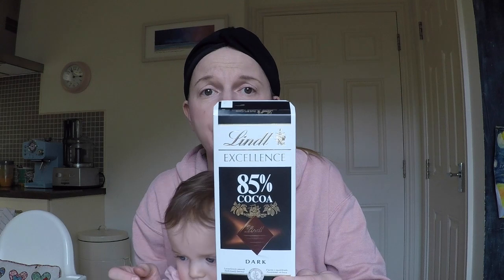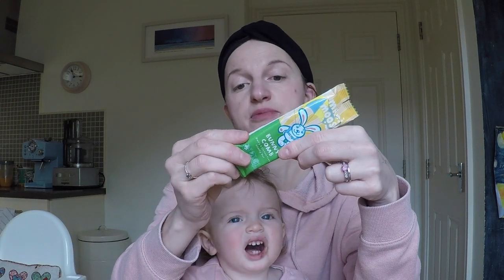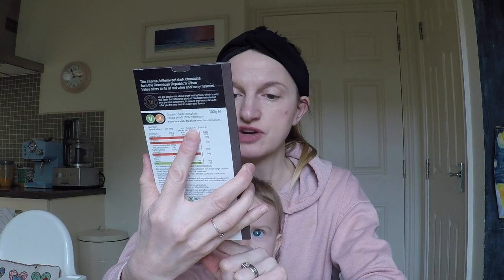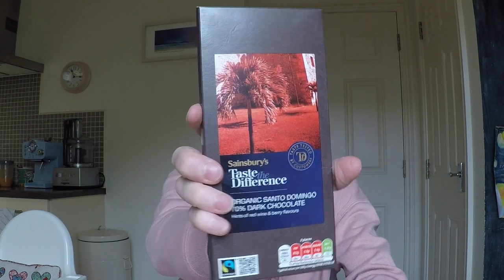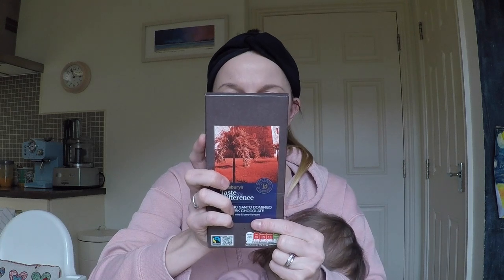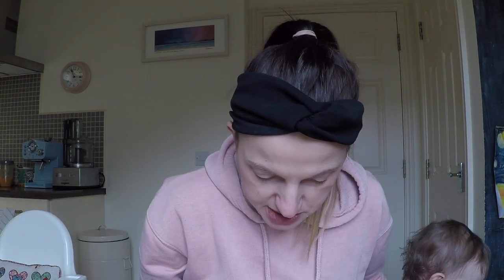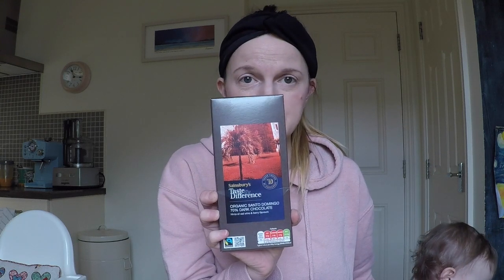That was £2 for 100 grams. So much better value than this little moo bar. But I guess it's marketed towards children, which is 23 grams. So this is Sainsbury's own. I haven't tried this before. It's 70% dark chocolate, and it has 5.4 grams of sugar, but that's per portion. So let's see. Per 100 grams, it's got 27 grams of sugar. So you can see the difference between a 70% and an 85%.